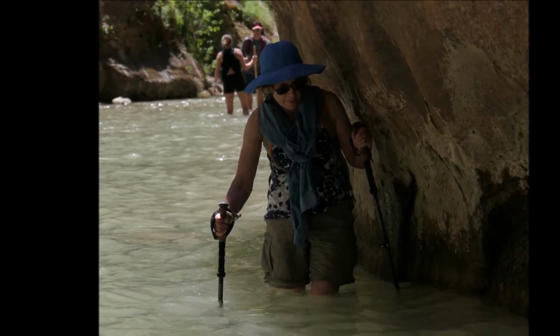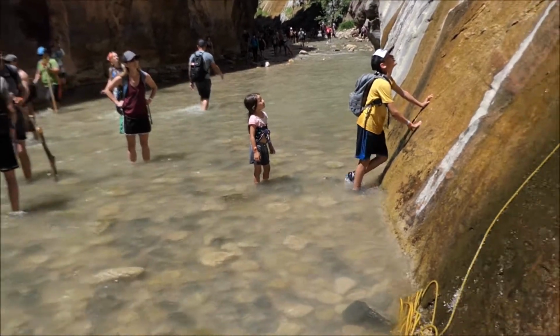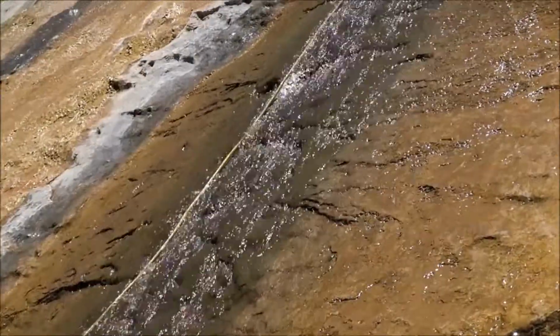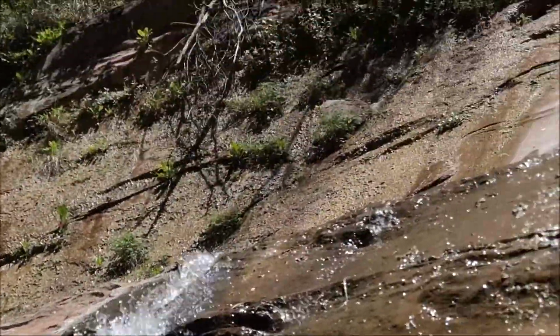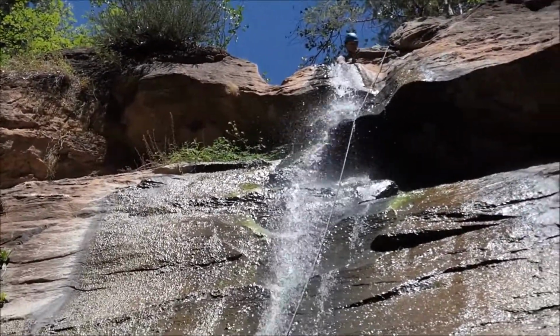Here's Amy going through one of the deepest sections just after approaching it in the prior video. There's a beautiful waterfall, and some crazy guy's getting ready to rappel down. He just tossed down that yellow rope. There he is. Up there.